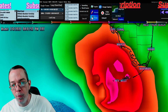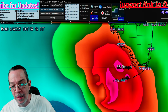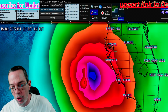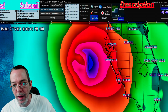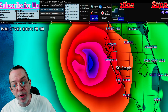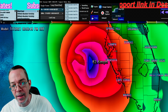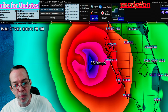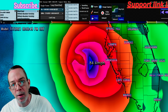Now, when it goes by the Florida Keys, you will have tropical storm force winds with 50 and 60 miles per hour wind gusts. It will start to get rough for you. And it does strengthen as it passes Cape Coral, headed towards Tampa, and everybody will be in 50 miles per hour wind gusts, plus the tropical storm force winds as this system passes by. And now it's getting up to 86, 87 miles per hour wind gusts. So it is starting to strengthen up as it passes by Florida.